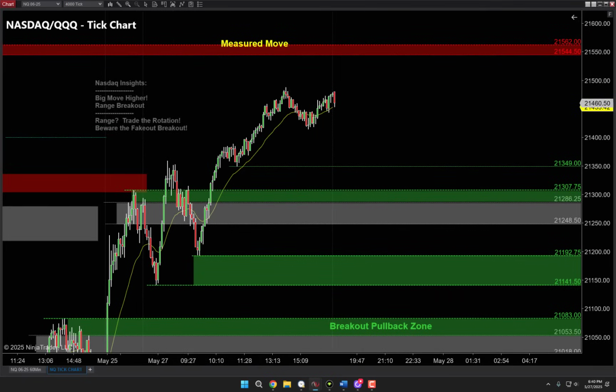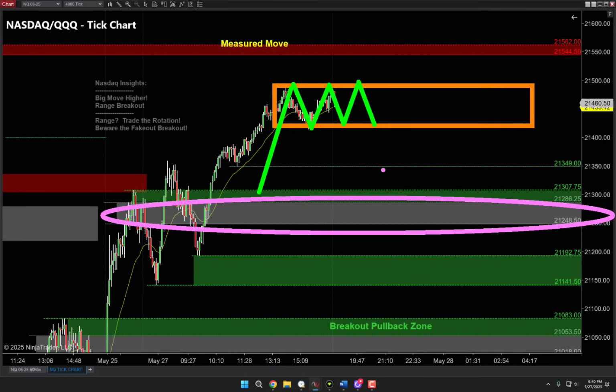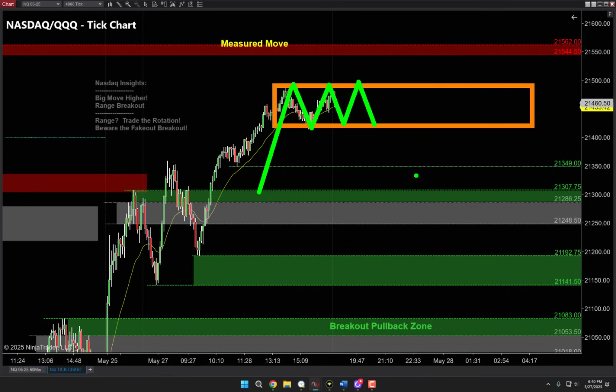Now, for example, one way I'll use a range tomorrow is to use that range in combination with that previous range. So we know that below us, we have that previous range begging for a breakout pullback. This is where the fun happens. At this point now, once I find levels of support underneath that trading range, I'm going to wait for a breakout going lower.